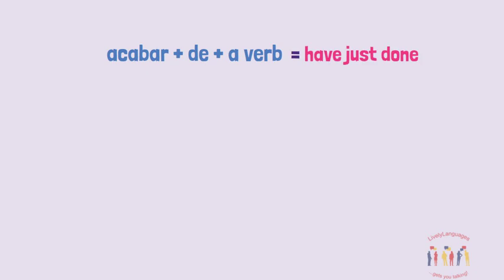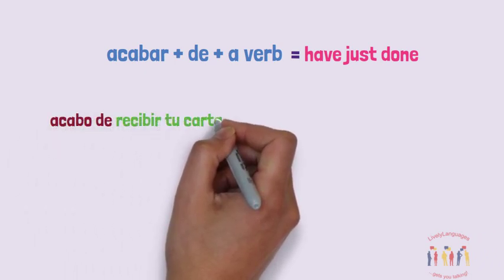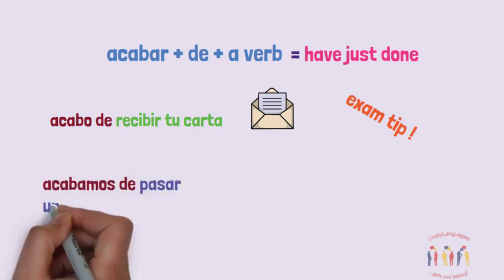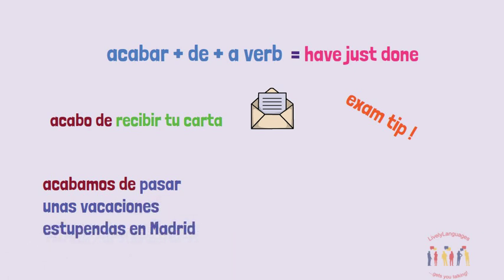Have a look at these examples. Acabo de recibir tu carta. I've just received your letter. Great if you're writing a letter in an exam. Acabamos de pasar unas vacaciones estupendas en Madrid. We've just had a fantastic holiday in Madrid. Great if you need to talk about your holiday in an exam.